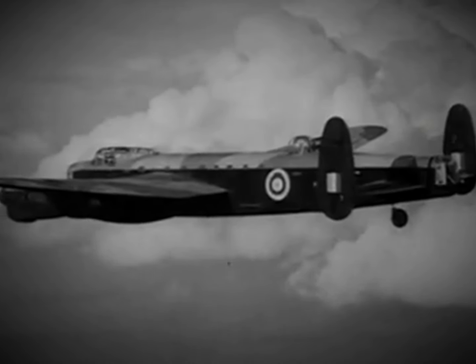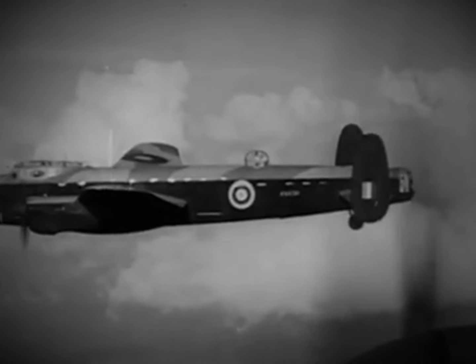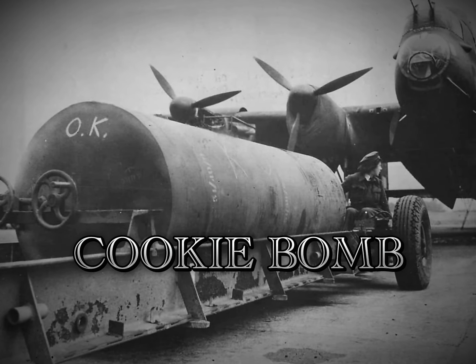The Lancaster's bomb bay was 33 feet long, enabling it to carry some of the heaviest bombs used during the war. The most common were the high-capacity cookie bombs, known for their massive blast effects. These came in various sizes, including 4,000 pounds, 8,000 pounds, and 12,000 pounds. These bombs were used primarily to create large-scale destruction, destroying buildings and infrastructure.